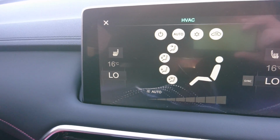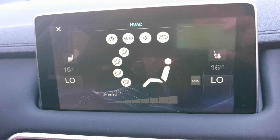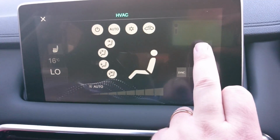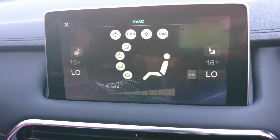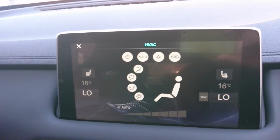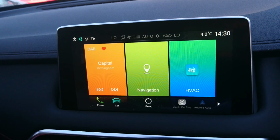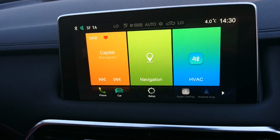Dual zone climate control, the first MG I've ever seen with dual zone climate control, for a while anyway. Heated seats, which is really good, and a nice and clear interface anyway. It's very similar to the one you'd find on a ZS or the ZS EV, and even the facelift MG3 has a similar thing.